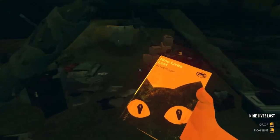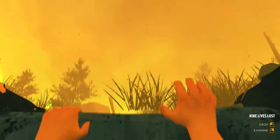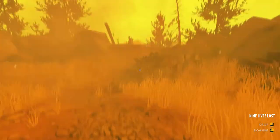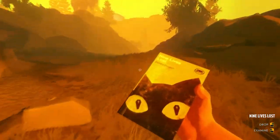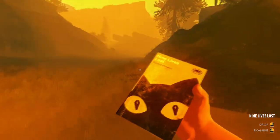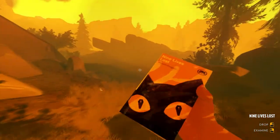Come on. I'm taking the book with me. You knew I would. Even though I don't have the 10th book, well, by golly, I'm gonna have 9 of them. In the freaking lookout, we'll just go back that way.